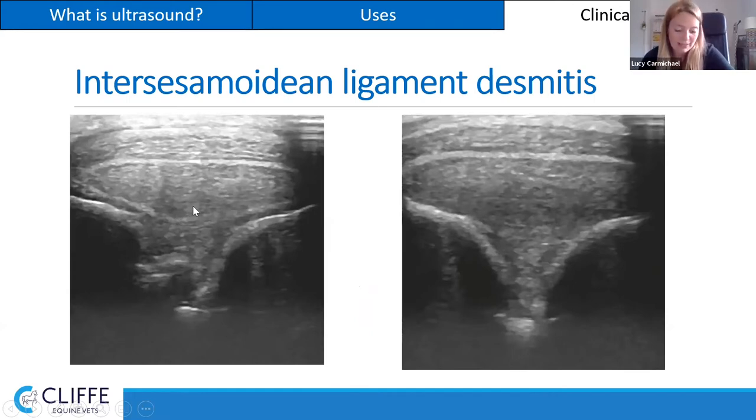The image on the right is a much more normal appearance of the sesamoid bones, with a ligament known as the intersesamoidian ligament running between them. We describe this more normal appearance as looking a bit like a seagull, so it almost looks like it's got its wings outstretched in front of you. You can visualize that if you use a bit of imagination.